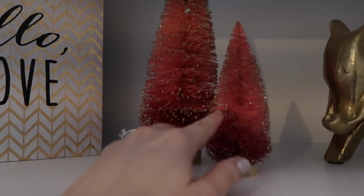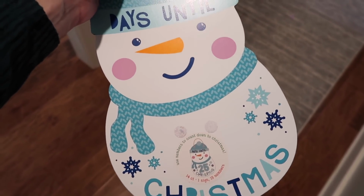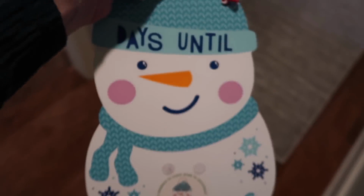But you can still find the bottle brush trees at Target, I think, this year as well. I just found this in Kaylee's room. I forgot that I had put it in there, but it is a little countdown calendar. It comes with all of the numbers, and you stick them right here and count down the days till Christmas.